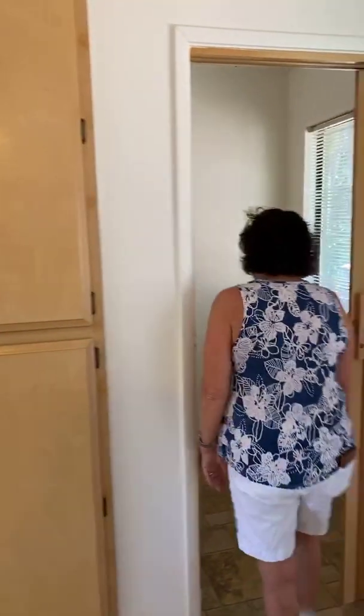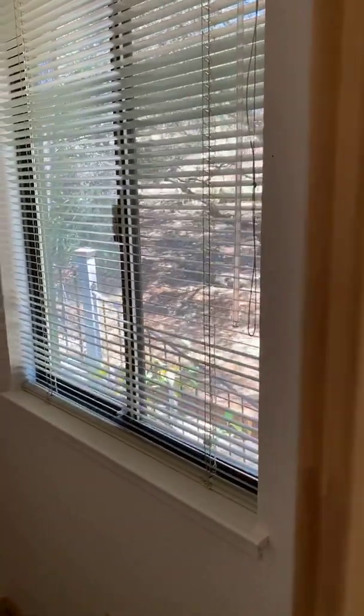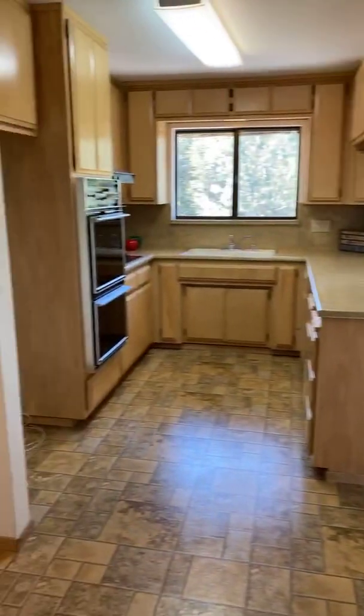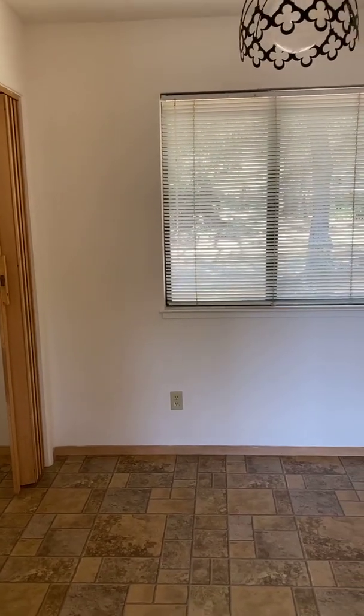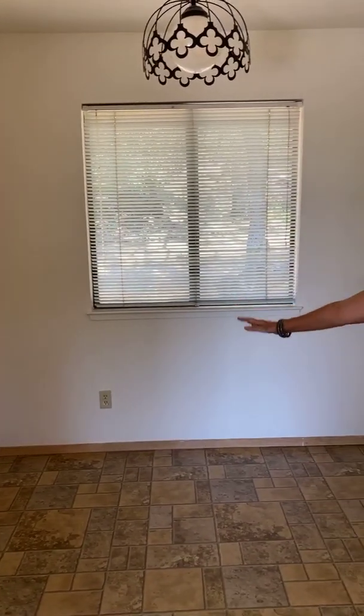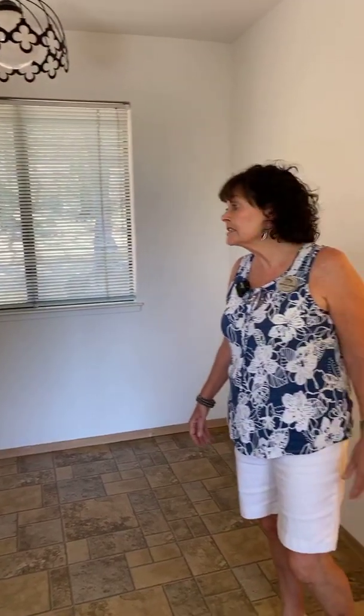I'm not sure what this room was used for. It might be where someone stored a freezer. And a little space there for your brooms. Little nook area here. And if someone wanted to expand, the kitchen could be expanded here with extra counters and more cabinets, if that was something that you would desire.